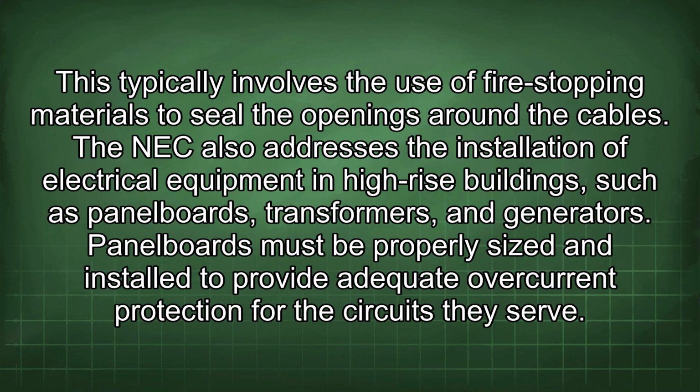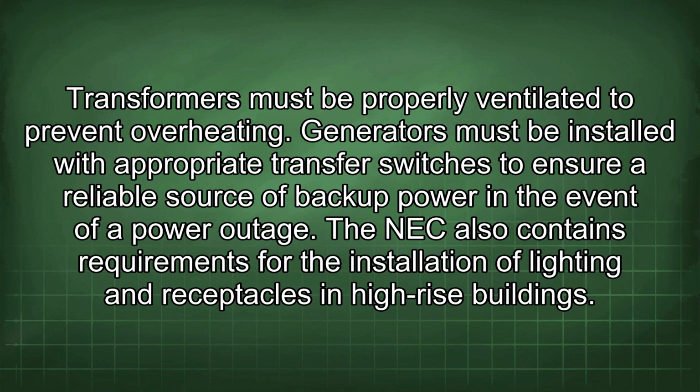The NEC also addresses the installation of electrical equipment in high-rise buildings such as panel boards, transformers, and generators. Panel boards must be properly sized and installed to provide adequate overcurrent protection for the circuits they serve. Transformers must be properly ventilated to prevent overheating. Generators must be installed with appropriate transfer switches to ensure a reliable source of backup power in the event of a power outage.